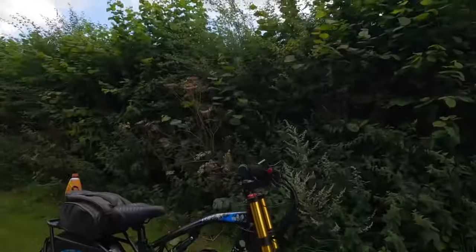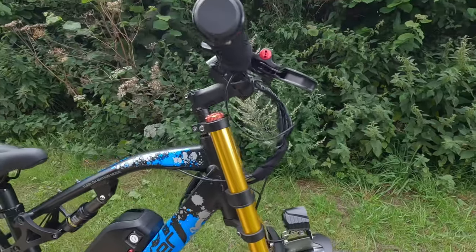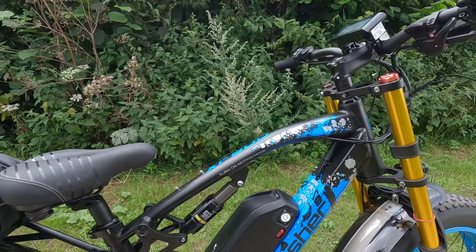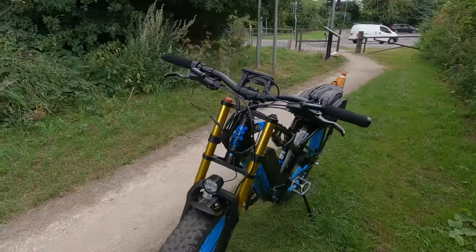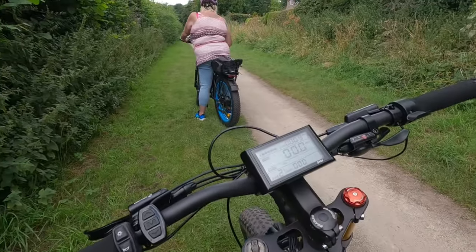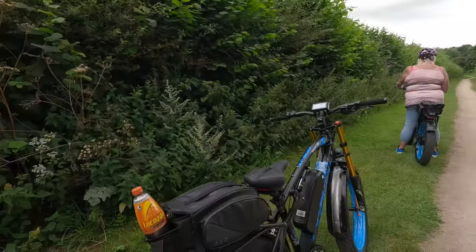So let's just give you a quick look round the Cyrusher and what I've thought after a little bit of a ride on it now. The shocks have been absolutely brilliant. The power, a little bit of hesitation, but then it kicks in, but that could be something to do with the settings. It's done about 13 miles now. Well, it says 9 on here, but I didn't have it on at first. So basically, it's done 13 miles, and I'm still on full bars. So mine's not even gone down yet. But yeah, it's running like a dream.